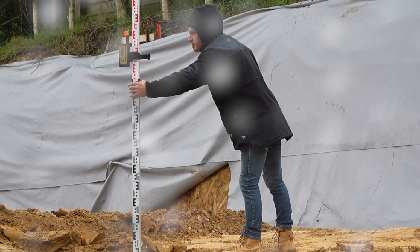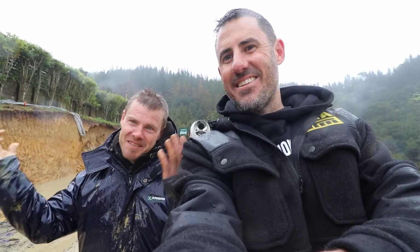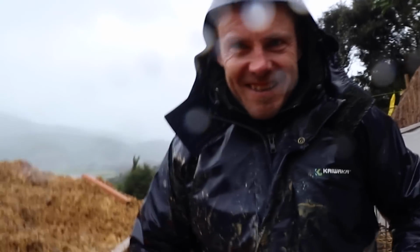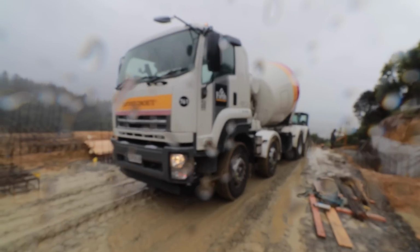Wade's one of those builders that doesn't believe in rain days. Issued a red severe weather warning for those strong winds. I heard that before today you didn't even own wet weather gear. Nah, I had to buy these especially for this job. I'm one of those builders that believes in charging ahead no matter what. And it's very wet. And if it gets stuck? It won't get stuck. Wade, we're about to get concrete. Woo! I live the dream, mate.